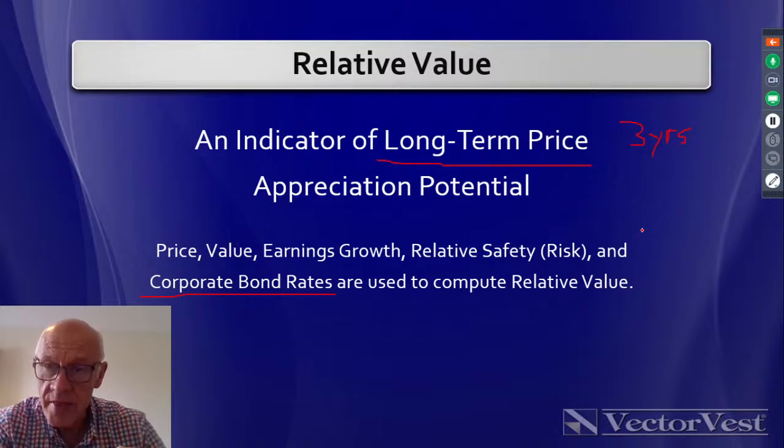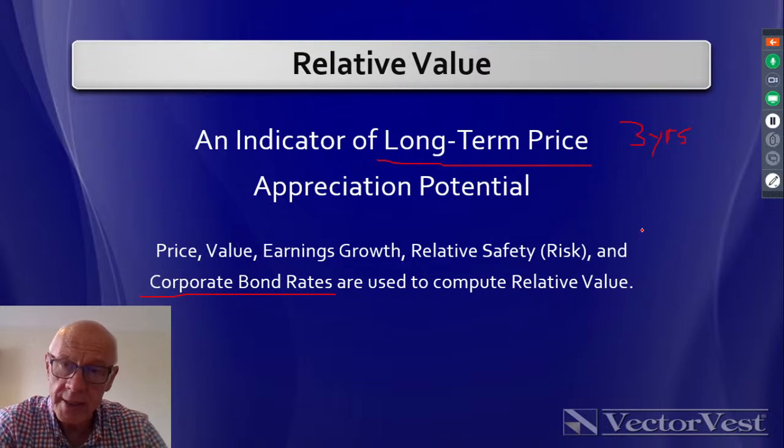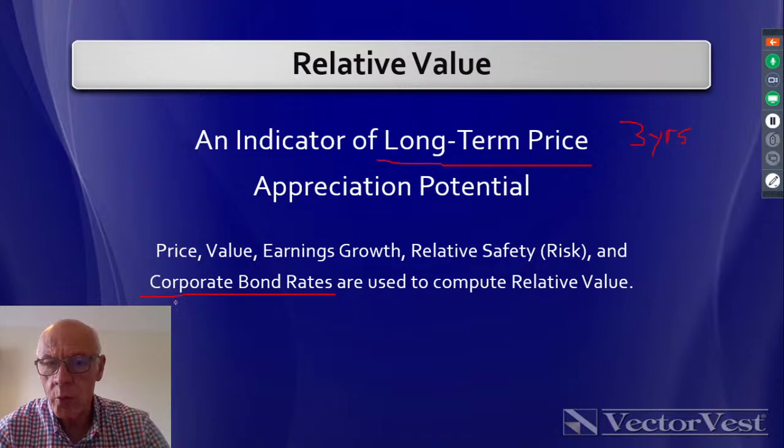So within that 3-year window, we assume that those earnings will be discounted into the price. And we work out what the price will be. We take that projected price and we subtract the price today to get the upside. And we divide that upside by what a corporate bond will pay in the same period.